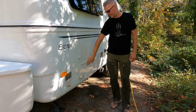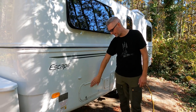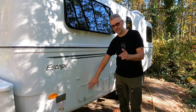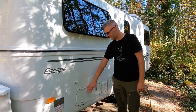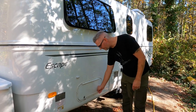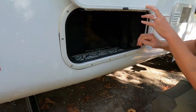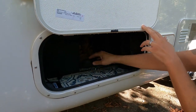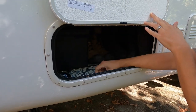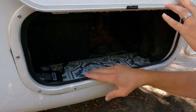This hatch is actually in the base order of the trailer. There are quite a few hatches you can add as an option. We optioned for one extra access hatch, which we will see later. It just gets you to the space under the bed, and as you can see, it's big enough to get my huge boots in. I have a pretty big shoe size, and you can get to the most important things that you might want to put in this area.